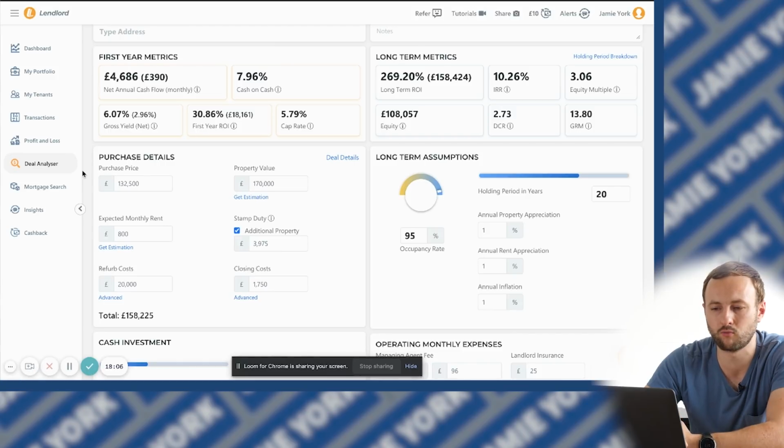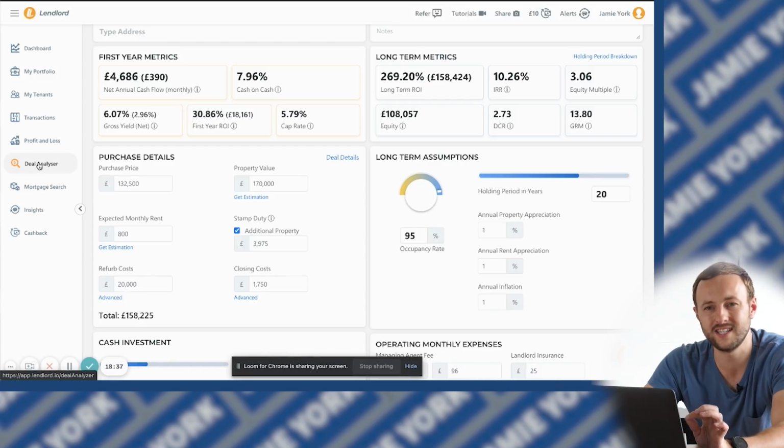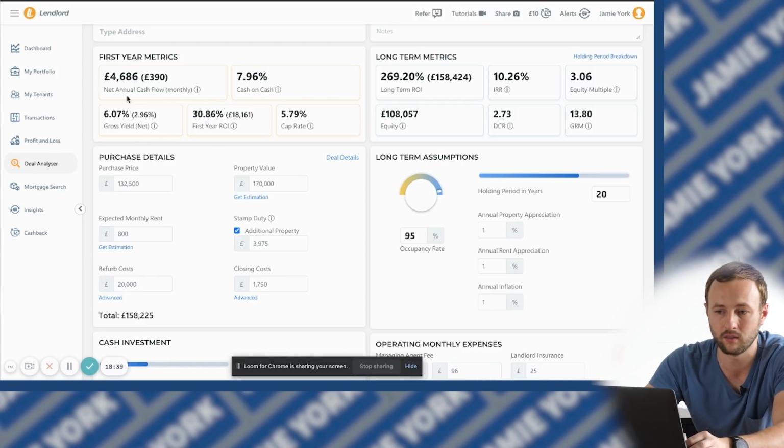There's a lot that's really good about this. And what you want to be using Lendlord for is, as you're building your portfolio, it's kind of like Experian, or Credit Expert for property professionals. And it's actually largely free. The way that they make their money is by matching the right products to you, very similar to Experian, Credit Report, etc., for your portfolio. So what you can do is add your portfolio to it, add your tenant details, track all of your profit and loss. But the thing that I'm most excited about on this is the deal analyzer. It's one of the best that I've seen out in the market right now.